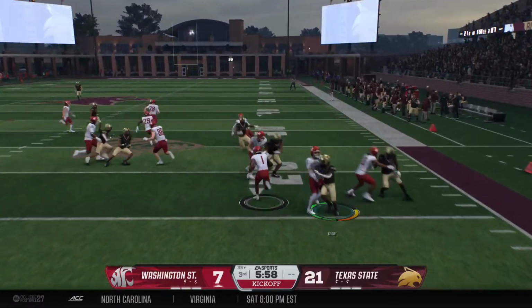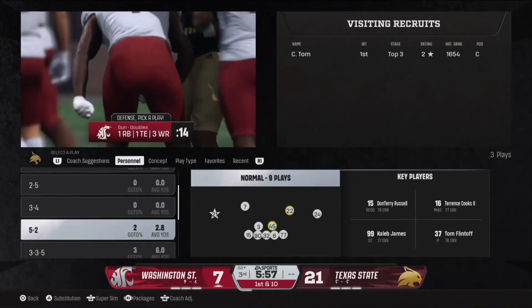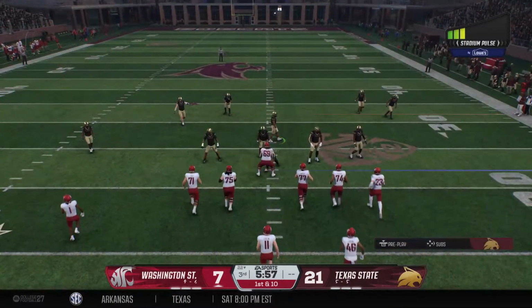Here he comes from inside his own 5. Nice job executing all of the assignments as they put a stop to that return at the 22. Holly, what did you find out coming out of halftime?